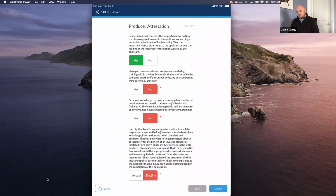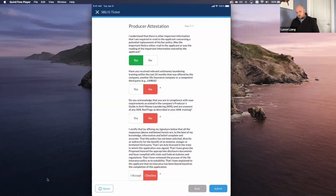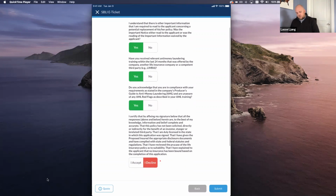So for example, the first one: I understand that there's other important information that I'm required to read to the applicant covering a potential replacement of his or her policy. Was the important information notice either read to the applicant or the reading of the important information waived by the applicant? If I click no, we basically have to select yes on all these, otherwise we can't move on.